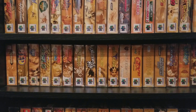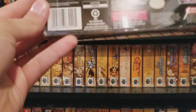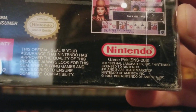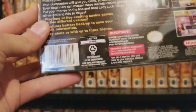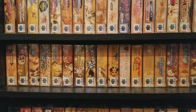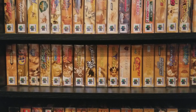Other games I got these for $3 each at the exchange, just because they were complete Super Nintendo games, nothing too interesting. Vegas Stakes, which, if I'm not mistaken, was made by HAL Laboratories. Yeah, so that is cool. The game is published by Nintendo. It looks like it was made by HAL, which is interesting. I didn't know that they made this game until I was looking at it one day after I picked it up. And Caesar's Palace. Nothing too interesting there.